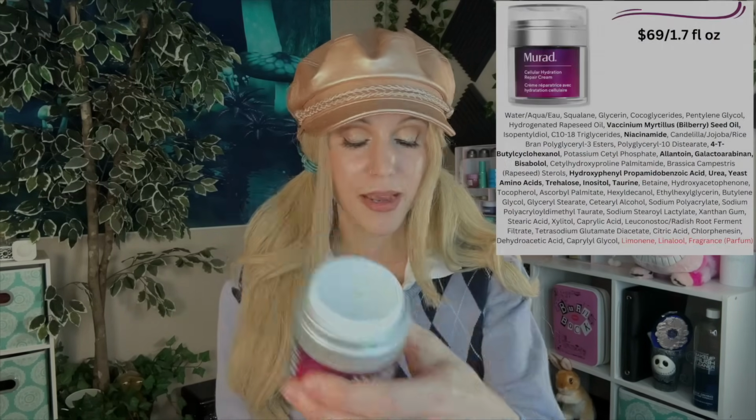Now, this again is in that same press the lid packaging as the Bora Barrier Repair Cream. This one is a little bit of a thicker moisturizer, but less so than either of the first two we talked about. And still stinky to me. Sorry, smell is personal. But there is so much in this moisturizer that is of note, things that I want to talk about, interesting ingredients.